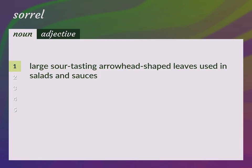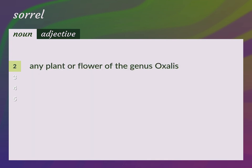Large sour-tasting arrowhead-shaped leaves used in salads and sauces. Common sorrel. Any plant or flower of the genus Oxalis. Oxalis, wood sorrel.